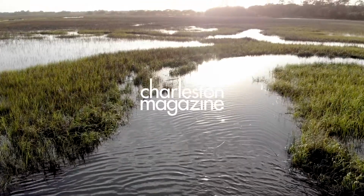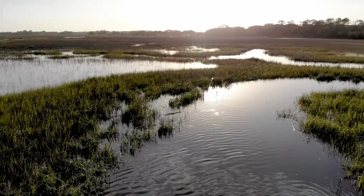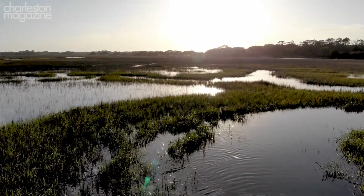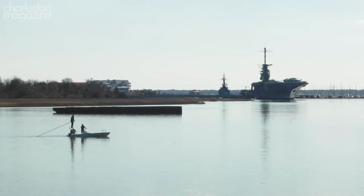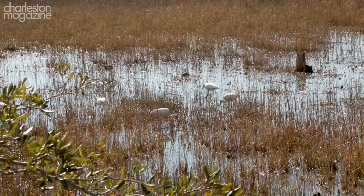We have a lot of saltwater inundating our lives now, especially in coastal low-lying areas like Charleston. We have to figure out methods of using it as a resource, or at least looking at it as something that we don't have to be frightened of, that doesn't have to just be a problem. It can also be a resource.